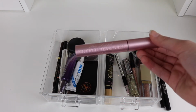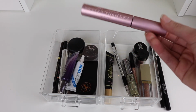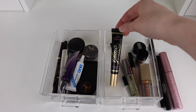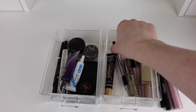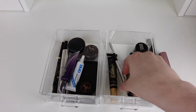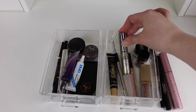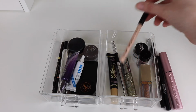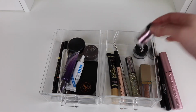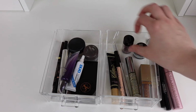For mascara, you guys know my favorite is the Too Faced Better Than Sex mascara, so I just have that one there. I actually have to get a new one soon because this one is drying up. Then I have a Too Faced glitter glue for some glitter. I have the Marc Jacobs eyeliner, I think this is what it's called. I have the Urban Decay Heavy Metal glitter in Midnight Cowboy, my NYX Wonder Pencil. I love this for a nude liner. I have my NYX glitter in 02.